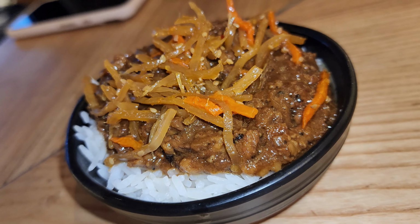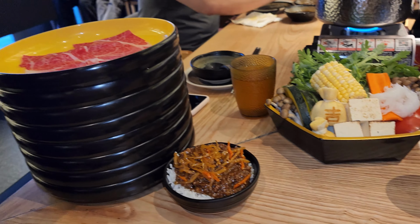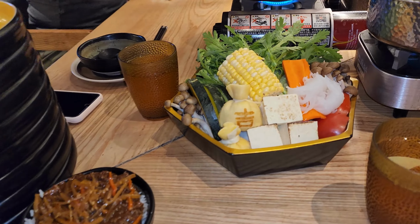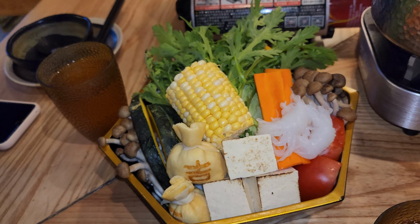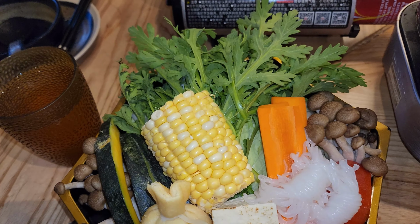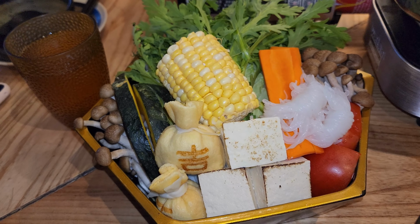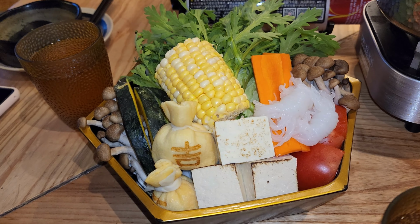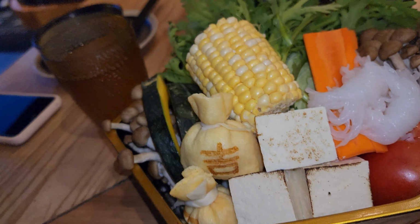Anyways, this is the mince meat rice bowl, kind of like a gyudon. It's kind of sweet in flavor, and it's got your sticky rice on the bottom. Also, it comes with a platter of veggies. I feel like you always got to have some veggies, man. You can't just have meat all day. You got to have something in between to change it up. So it's pretty cool. Very nice display. You're getting what you're paying for.